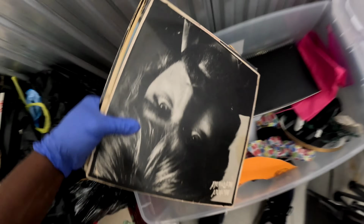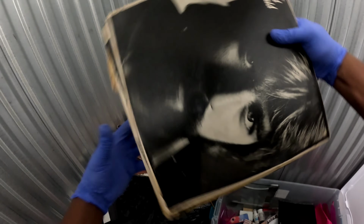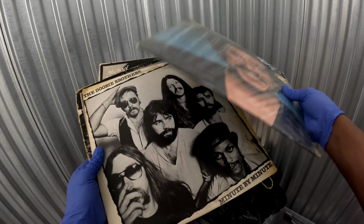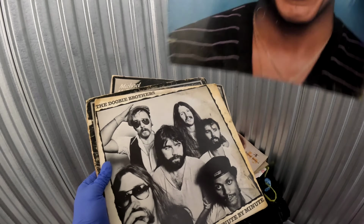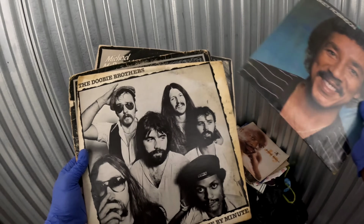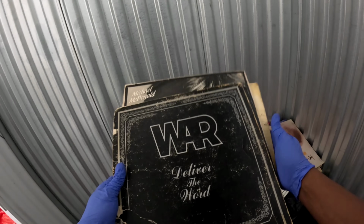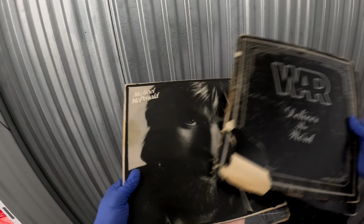All right, we got some more records right here. Let's see what we got. Michael McDonald. Is this brand new? Oh no, it's open. But look, Smokey Robinson. The Doobie Brothers. And what's this, War? Nice. All right, looks like it's this.